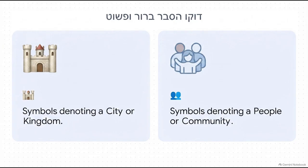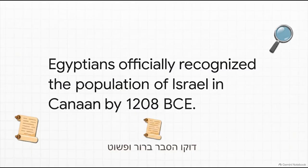But when researchers got to the word Israel, they found something totally different. The specific hieroglyph attached to Israel doesn't mean a settled city-state. It denotes a wandering people or an ethnic community. And this right here is the real treasure. This tiny symbol carved in rock brilliantly proves that over 3 millennia ago, the mighty Egyptian empire officially recognized a distinct group of people called Israel, living in the region of Canaan.